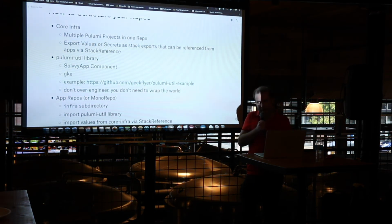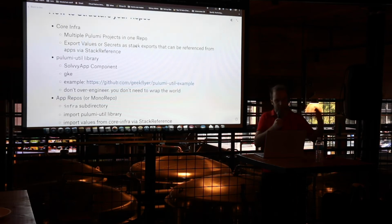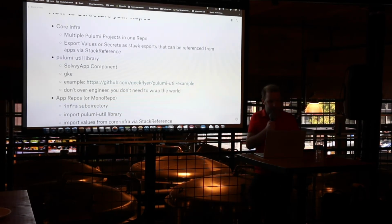That way, when something changes, maybe I change the IP of the database server in the future, I don't have to create another commit in the other repository. I just redeploy that repository so that it reads the new value from that stack reference. And I don't have to copy around values randomly, so to say.